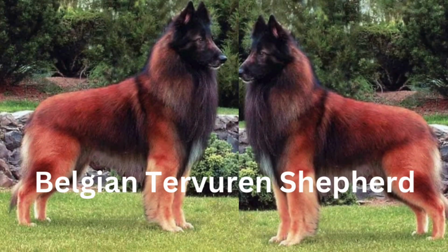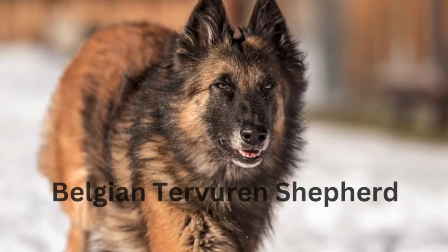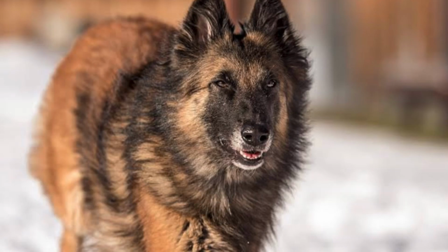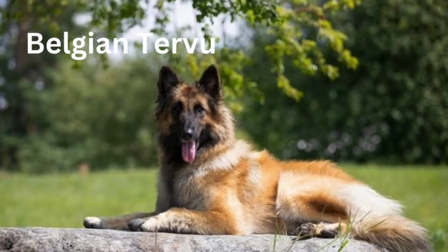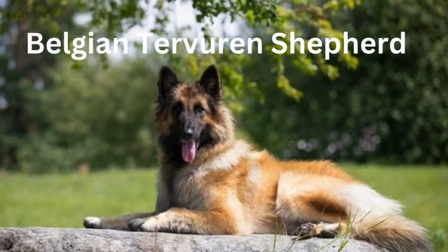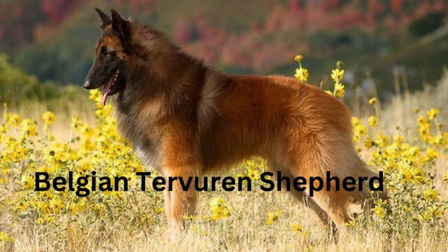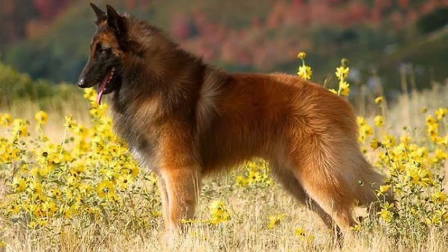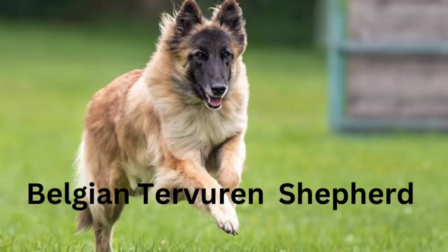Grooming Belgian Shepherd Dog Tervuren. The Tervuren is a long-haired dog that needs a fair amount of grooming. They have a long, straight and profuse outer coat with an extremely dense undercoat. This undercoat is shed twice a year in the case of bitches and in males, generally once a year. Check the furnishings on legs and the paws and ears for debris after walks.